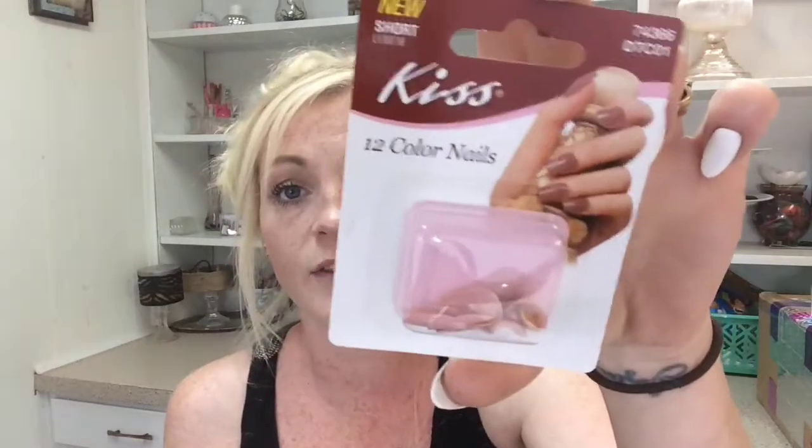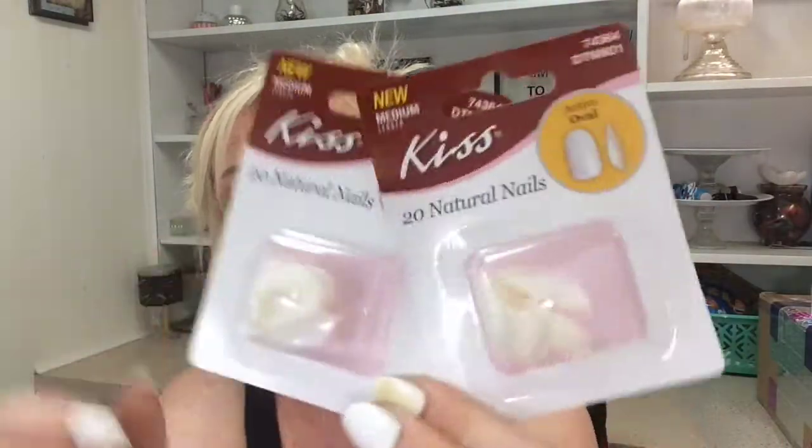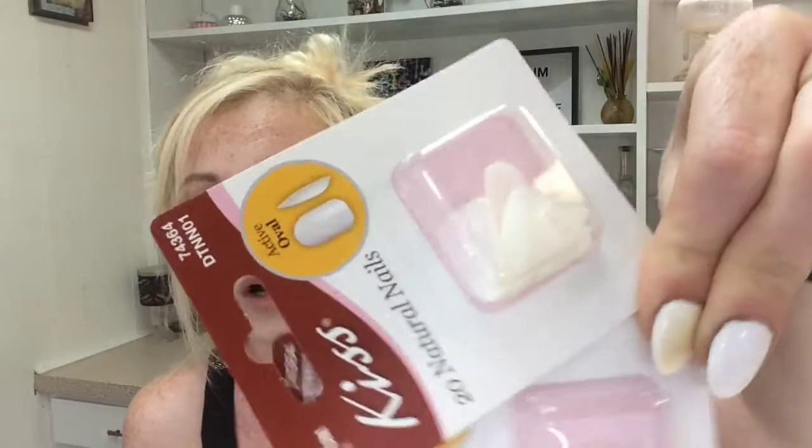And you guys, I'm going kind of fast because I need to go to the barn and clean our horse's stall. I also found two of these Kiss nails. They are the light pink. Super cute. And I got two of these just oval original ones.